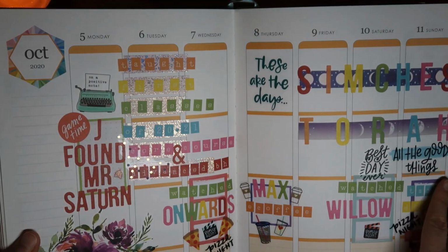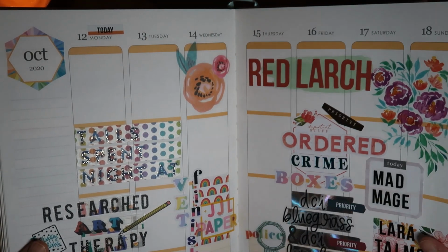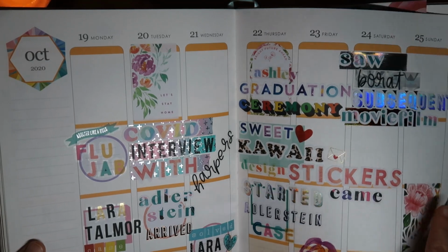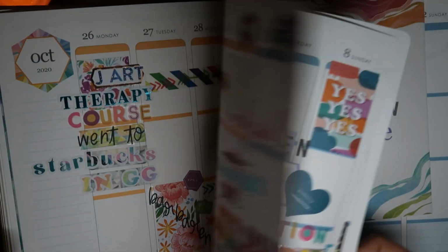So this is my first memory keeper. I've never done memory keeping before, and I absolutely love it. And it's something that I started doing during lockdown, and I thought, well, this is an experiment because I had this planner and I wasn't sure what to do with it. And then I thought, I'll just experiment and see if it sticks. And it did, and I really like it, and so I want to keep doing it next year.